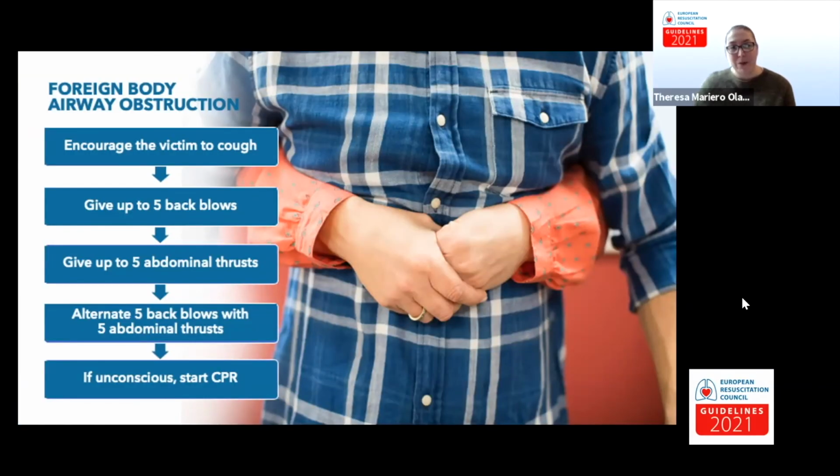Foreign body airway obstruction is a potentially preventable cause of cardiac arrest. Now, whenever a rescuer comes across someone who's struggling to breathe with a foreign body in their airway, they should encourage that victim to cough. The next step would be to provide 5 back blows, and if that's not effective, 5 abdominal thrusts. And then alternate between 5 back blows and 5 abdominal thrusts. Now, if that person at any time becomes unconscious, it's important to start CPR.